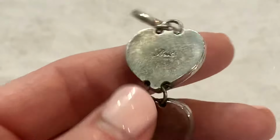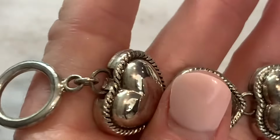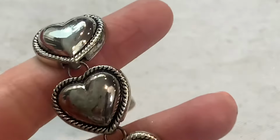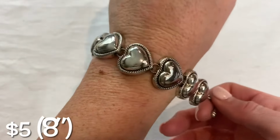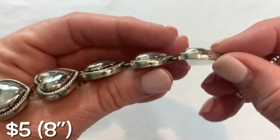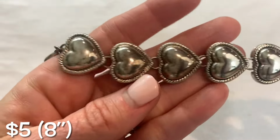Okay, I have seen that. It's kind of like, they make different... I can't think of it, but I have seen that before. This is a nice heavy piece. It's substantial, it's not cheap. Cute heart bracelet.